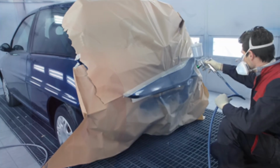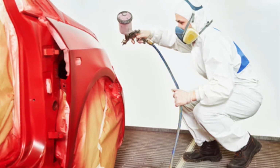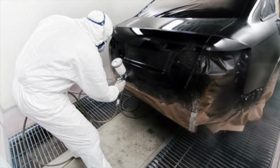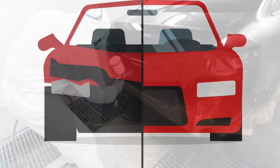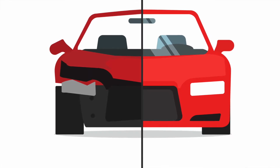the vehicle. A full paint job is just what it sounds like. We paint the entire car from bumper to bumper. You may want this service if you need to boost resale value or if the elements have faded your paint. One of the biggest perks of a full car paint job is that you can change the color of the car to whatever you want.